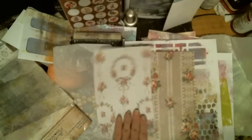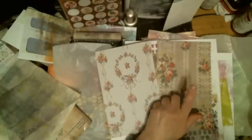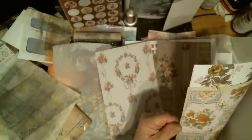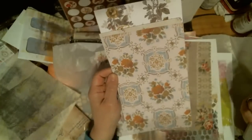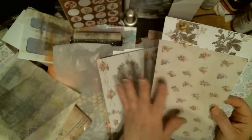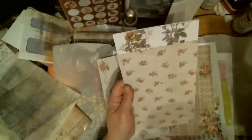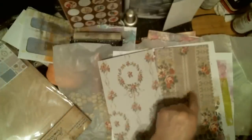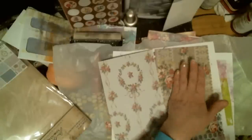So, for me, this would be my choice. And of course, I love that. This is okay, but it would need something. All right. So I think I'm going to go with this one because this is what I gravitate to. Okay.